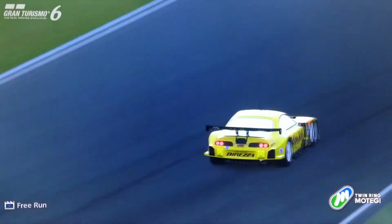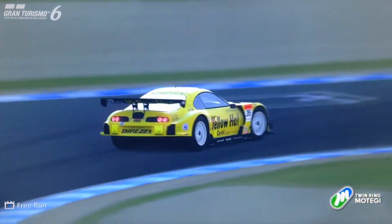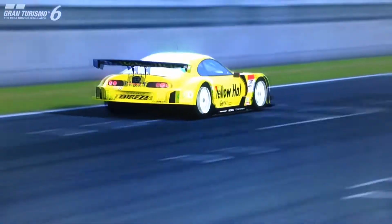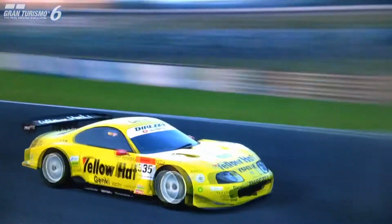Now the price is 900,000 credits, so it's one of the more expensive JGTC models. Not the most expensive, but one of the more expensive ones. And of course, being a premium model, you get the fully detailed interior, working headlights, windscreen wipers, etc. And also the premium models tend to have more driver feedback and also richer performance levels.